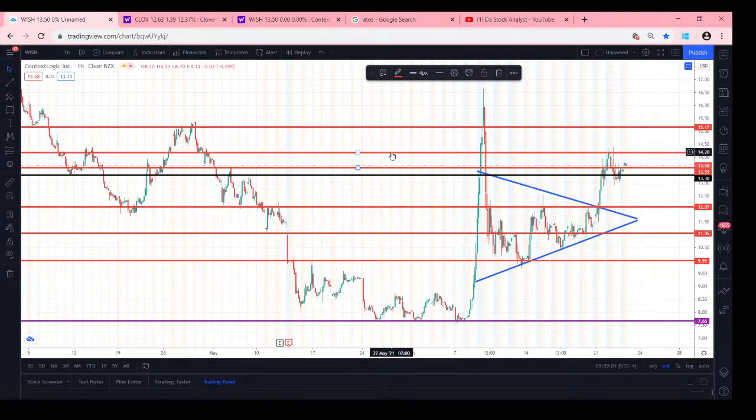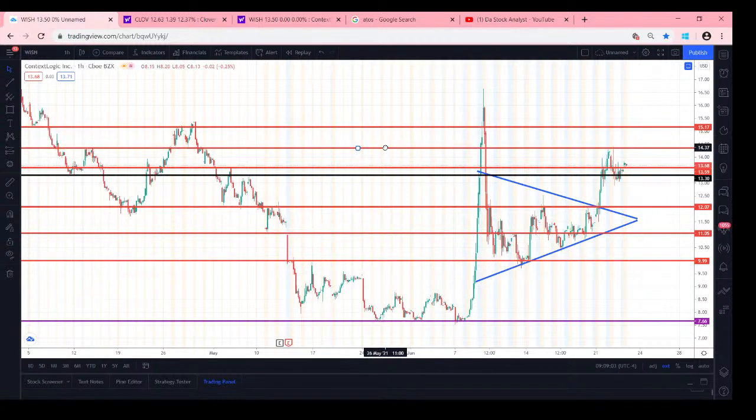And up to what point? Let's see why we came down from 14.4 yesterday. That was 14.4 yesterday, and look here, 14.4 was the resistance at that point as well. So once 14.4 is broken, I think we will go towards 15 or 15.2.